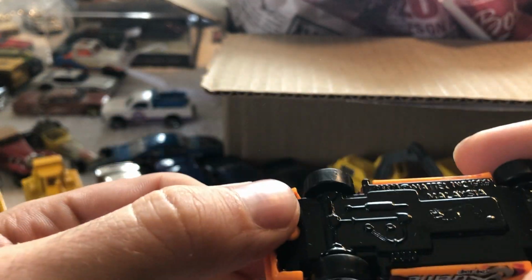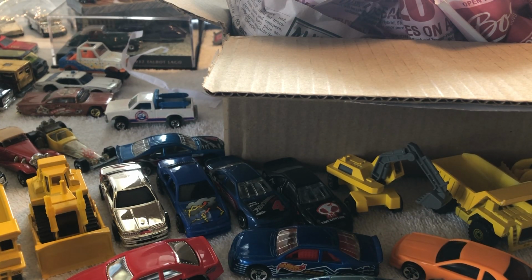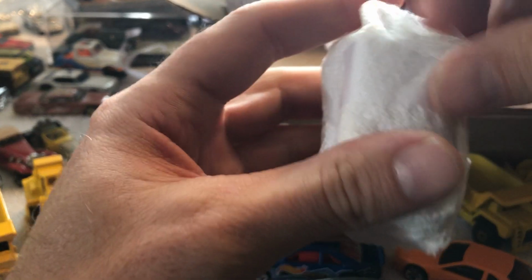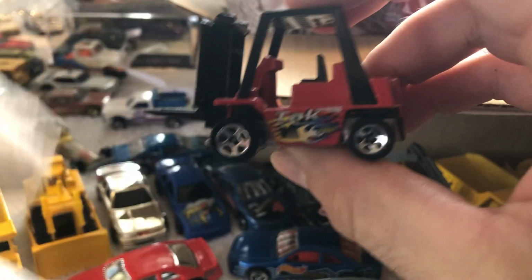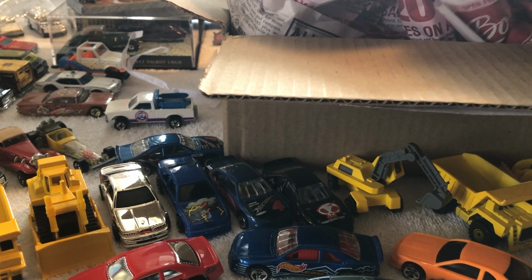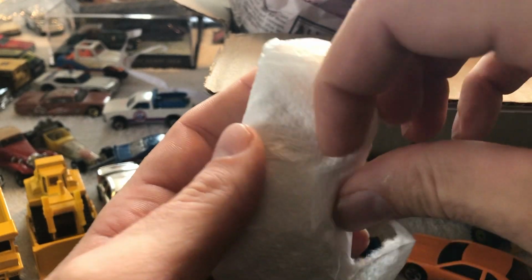Here's the Malaysia base for the Thunderbird Stalker with the 5-hole wheels. That is a variation. I think I have the Thailand base of that already. I think there's a wheel variation as well. Here's the forklift, just a newer variation I didn't have, so I added that one. That might actually complete my forklift casting variations that I need.